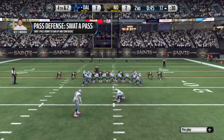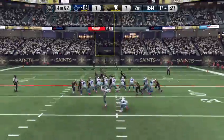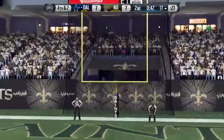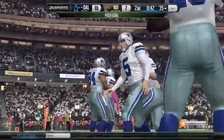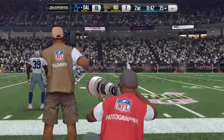45 seconds on the clock. Can the Saints make something out of it? But first, let's see if this field goal goes through, and obviously it will. Dan Bailey with no pressure. The field goal to take the lead here in the late first half at the Mercedes-Benz Superdome.